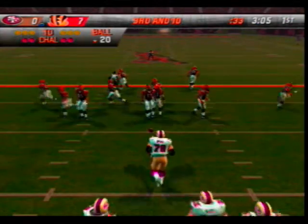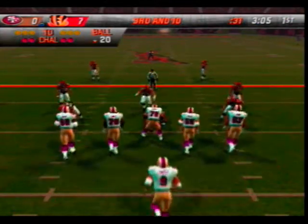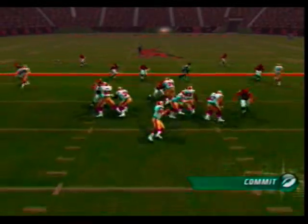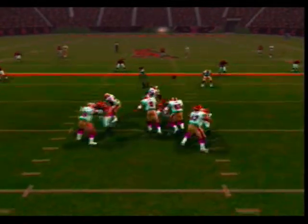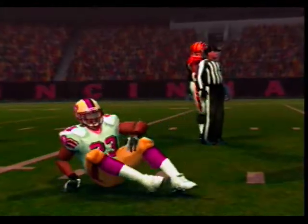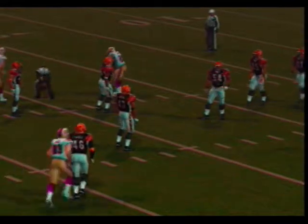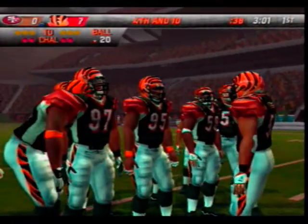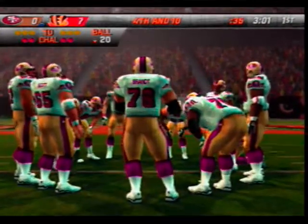Third and 10. Cincinnati comes out in their nickel package. Closing in, gets rid of it. This pass is incomplete. Two balls thrown perfectly that they couldn't grab. Now it's fourth down. You usually won't see two drops in a row, but it's especially bad because they haven't moved the chain.